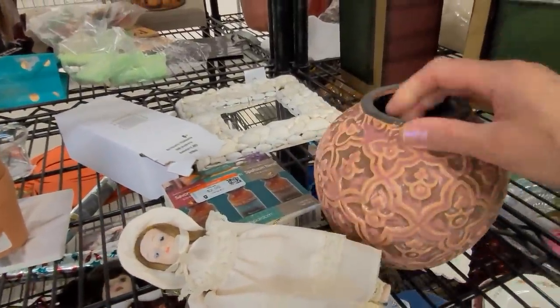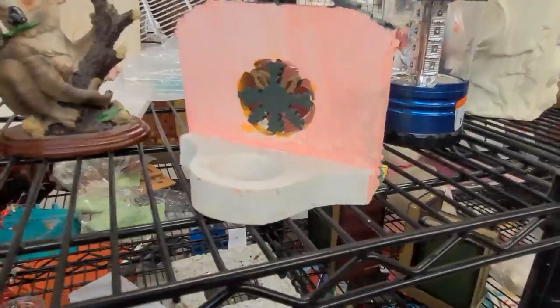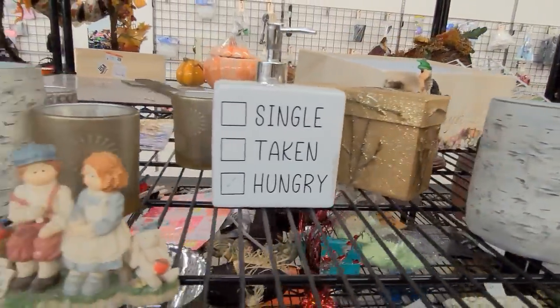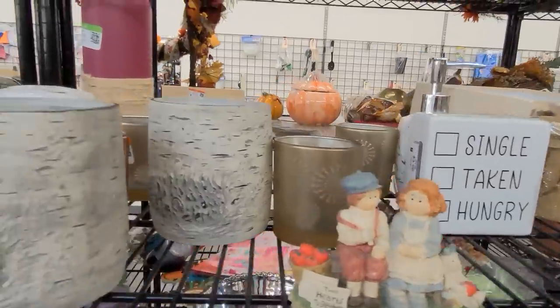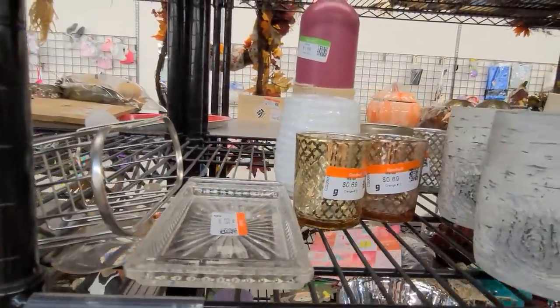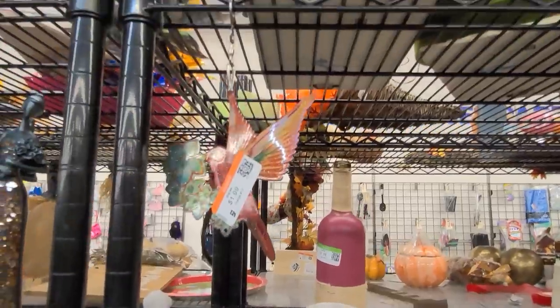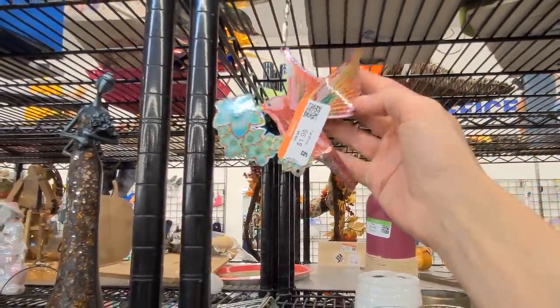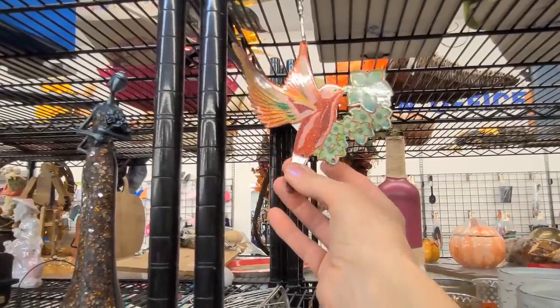More candle holders, vases, koala figurines there. Those aren't especially good quality. They're made of resin, only sell for about $8 to $10, so I tend to leave those on the shelf. Little thin metal hummingbird there.